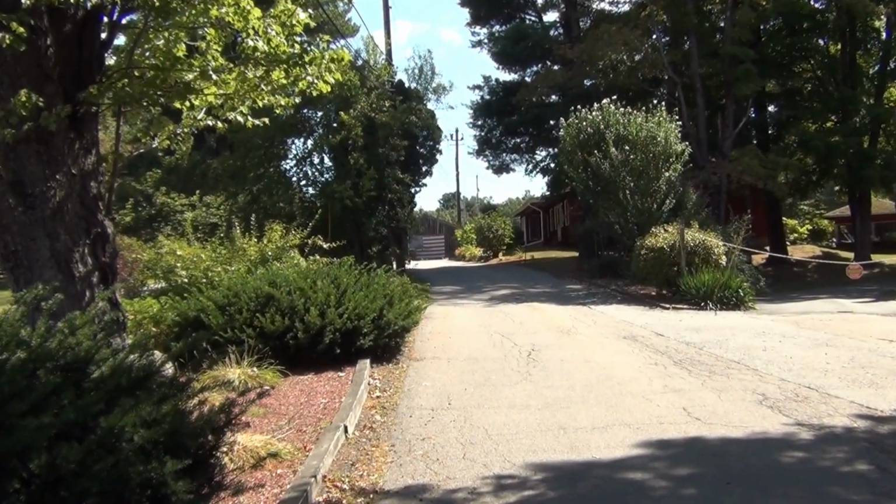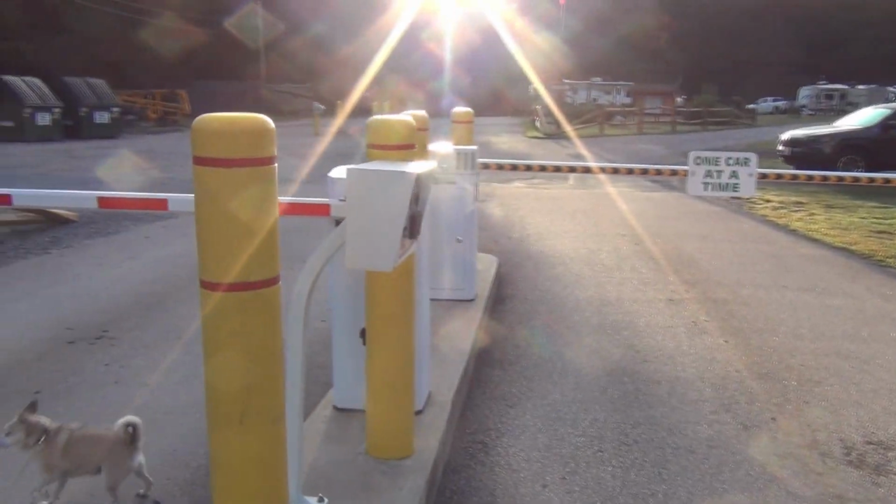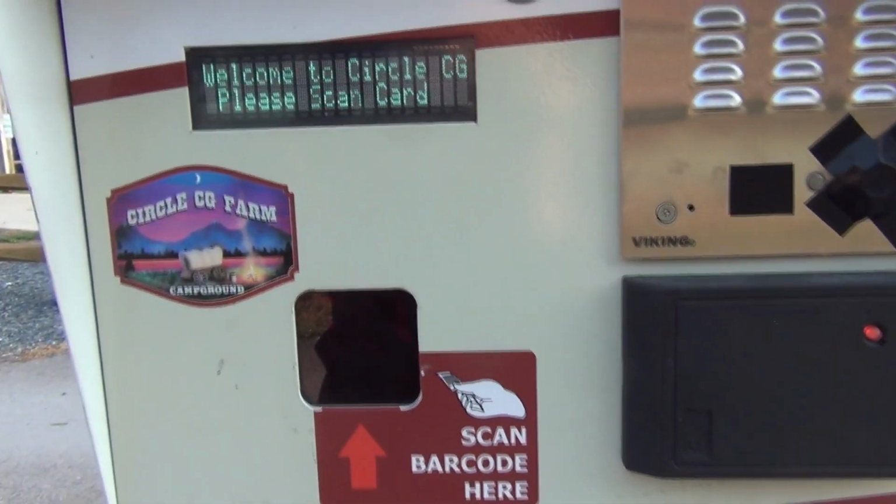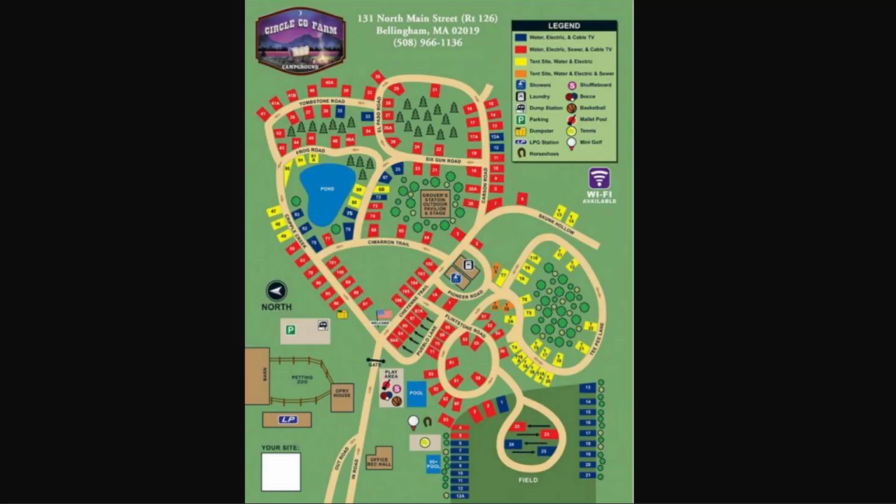The entrance is curvy and very narrow. It has an automatic gate guarding it. During check-in, you're given a pass with a barcode that you have to scan to get in. The campground roads are in pretty rough shape with lots of bumps and some potholes, so keep your speed really slow. There's currently about 150 assorted sites here.